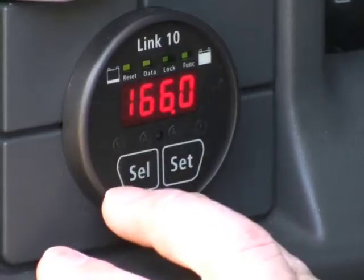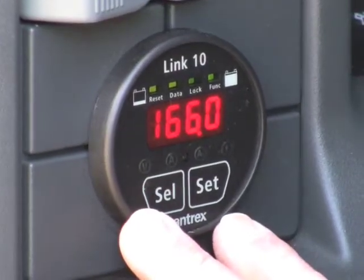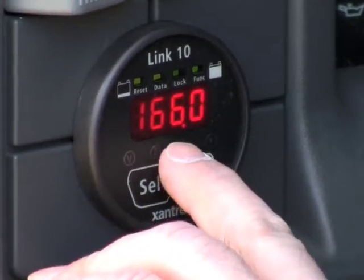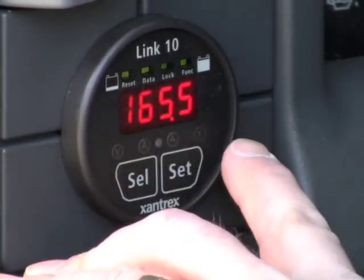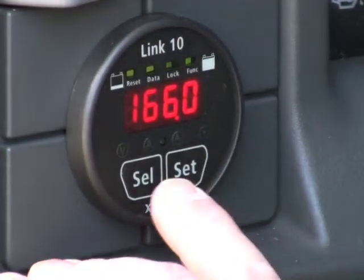So this is a Xantrex battery meter. It tells me how much power is in my batteries at any given time. It actually tells me a few different things. So right now it's telling me that my battery voltage is 165. Well, the actual rated voltage of my battery pack is 156. That's above that voltage, obviously. Essentially, that's telling me that my battery's all charged up.